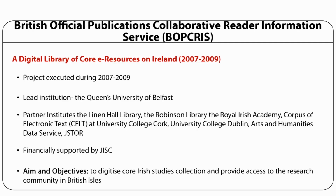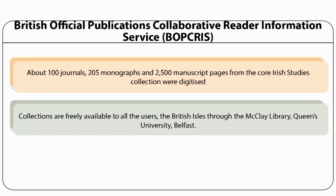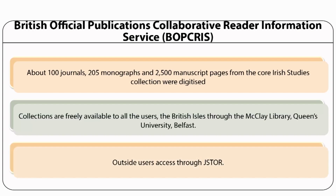community in the British Isles. About 100 journals, 205 monographs, and 2,500 manuscript pages from the core Irish studies collection were digitized, provided access to all the users within the British Isles through the McClay Library, Queen's University, and outside the British Isles could access the resources through JSTOR.